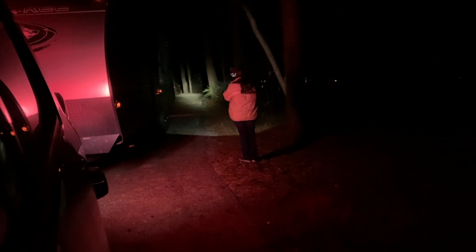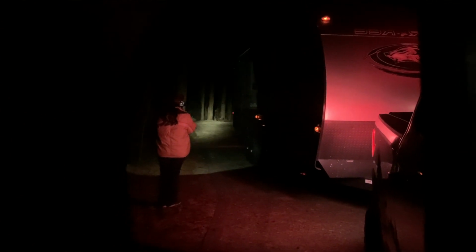Now, if you have a backup camera, this will also help because it will help illuminate the back of the camper as you're backing up and keep the spotter out of your sight line.